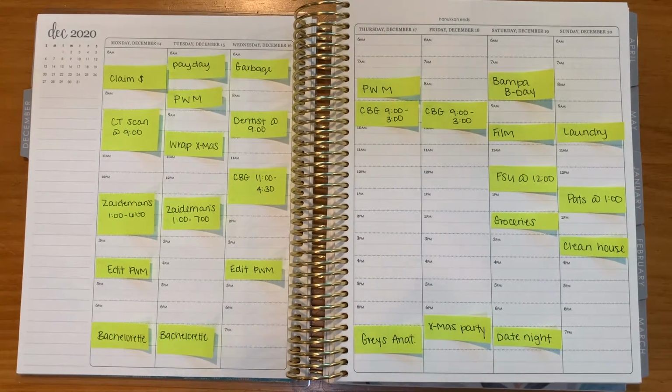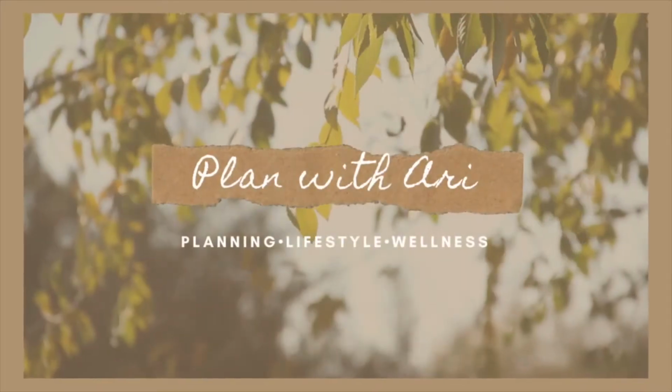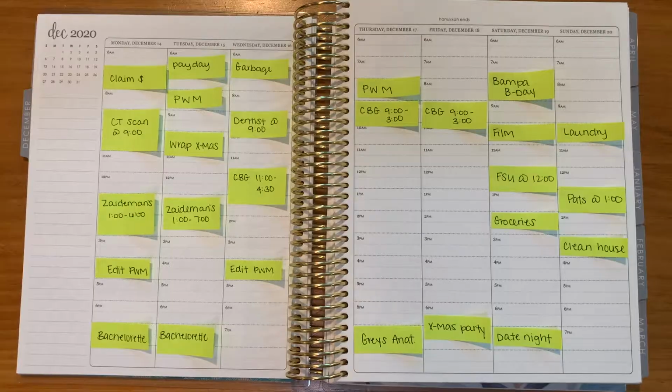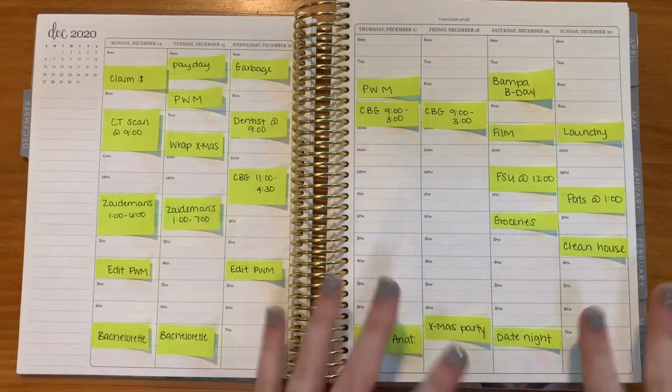This is Ariana with Plan with Ari, and this week we are planning out the week of December 14th through the 20th in my Erin Condren Life Planner. This week looks fairly busy, but I feel like there's a lot happening on this half of the week and not as much on this half.